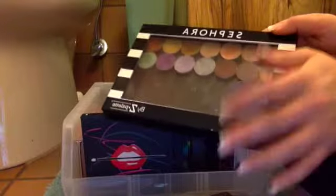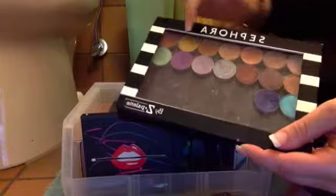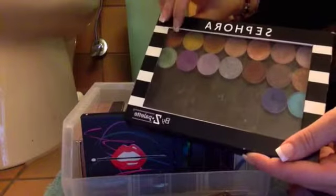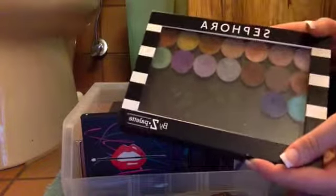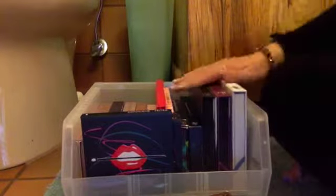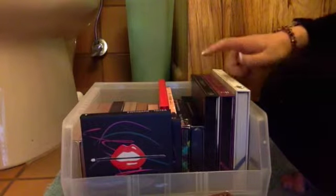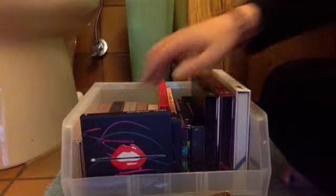This is where I have all my foiled shadows. You guys know how much I love these. I am wearing Flamethrower today on my lid and a bunch of other Makeup Geek shadows, so I use these almost every single day. They're friggin' amazing. Then in the back here, this is where I keep all of my e.l.f. beauty books. I have Elsa, Jasmine, and Sleeping Beauty.